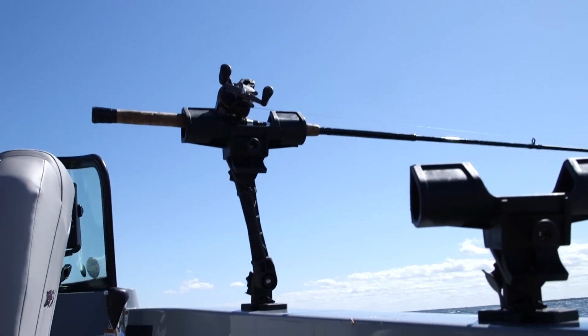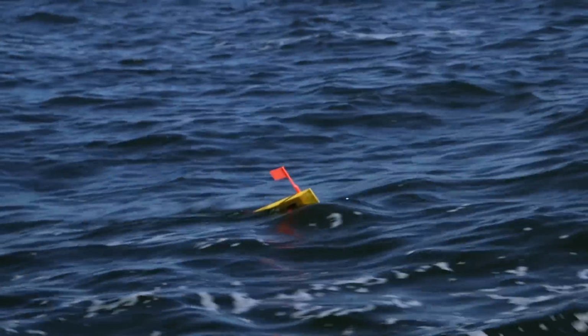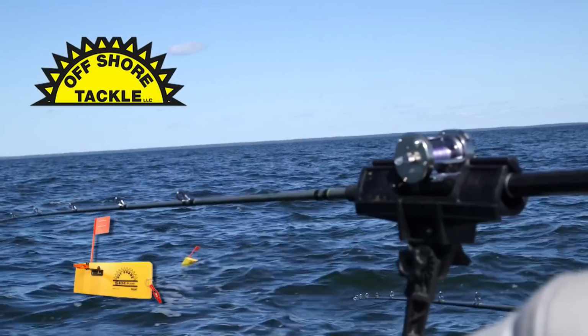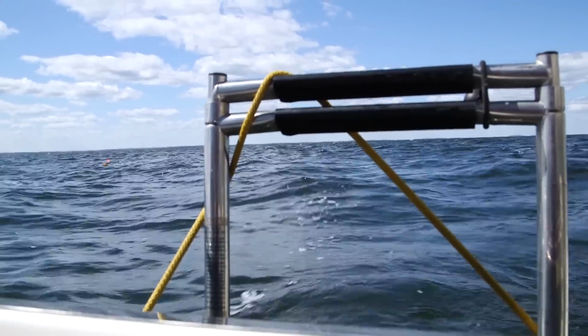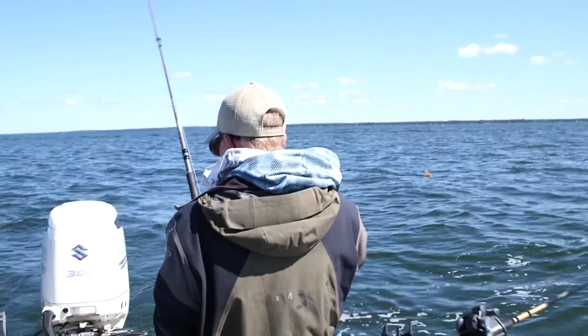Today, Dave and I are trolling crankbaits and using planer boards to up our chances for fishing success. We'll explain in a bit how the offshore boards we use are a big advantage for efficiently targeting the structure we're fishing today. And we'll also show how the optional tattle flags help us know when our baits get bit. Fish on, Dave? It's on.